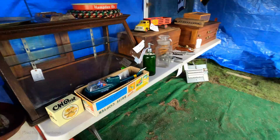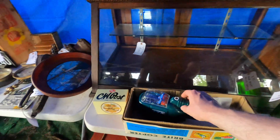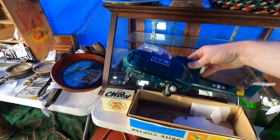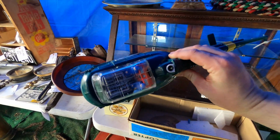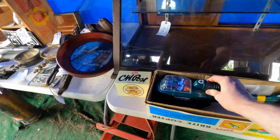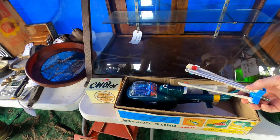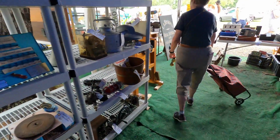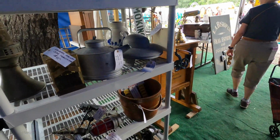This was kind of cool. This is the Super Bright Copter from the 1960s. I found a few for sale on eBay, and they're asking between $170 and $270 or so. But I wasn't able to find any that had actually sold, so I'm not sure what they're actually going for. And this one didn't have a price on it, but I'm sure it was out of my price range.